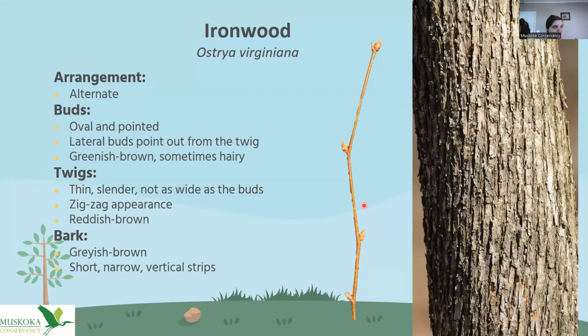In terms of color, reddish brown color. The bark is pretty distinct for ironwood as well. It sometimes is compared to cedar because it has these sort of long, narrow, vertical strips that are appearing in the bark. And that is Ostrya virginiana.